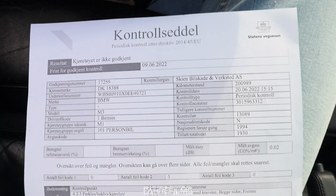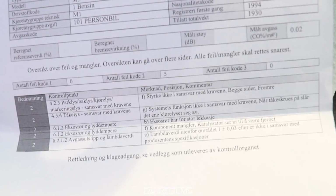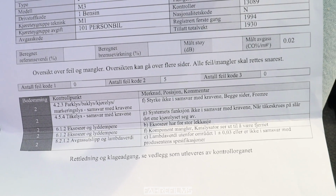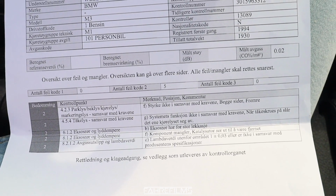It's actually two places, a leak in the exhaust, so I need to fix that. Then it says that we have a component that's missing, and that's the catalytic converter. It's in the car, but they suspect that the previous owner or someone has removed everything on the inside of that catalytic converter, so it simply just looks like it is, but it's not. Personally, I don't know if the previous owner removed the things on the inside of it, or if it's just a straight pipe through.